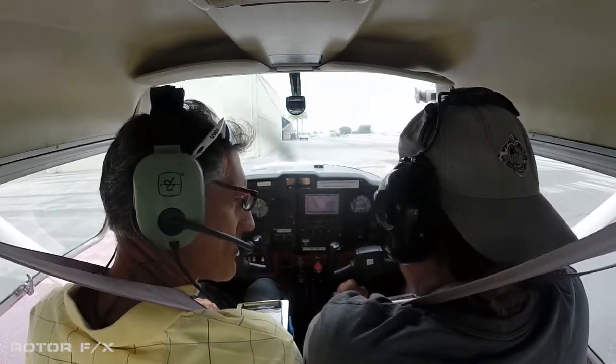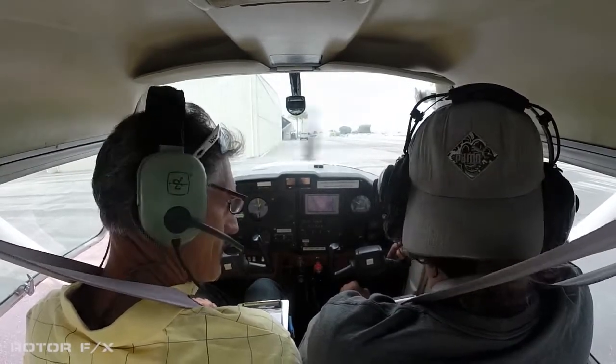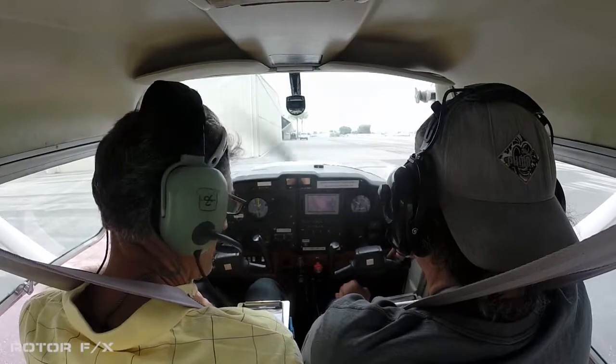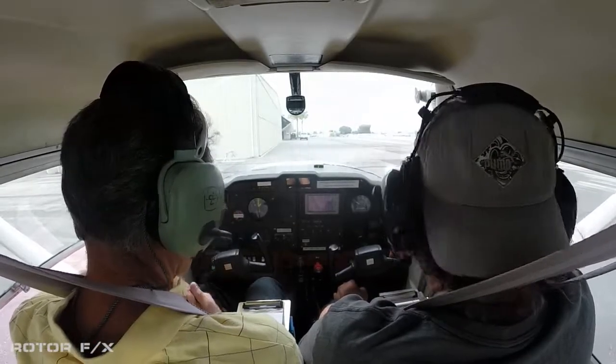Taxi for takeoff. Whiteman ground, Cessna 10789er at rotor effects with information Delta. Taxi for takeoff. Cessna 10789er, Whiteman ground, runway 12, taxi via Alpha, wind 1406, altimeter 2902. Runway 12, taxi via Alpha, 10789er.